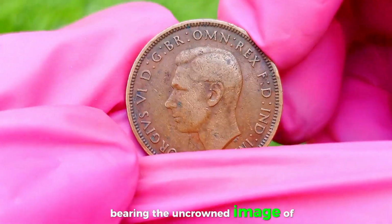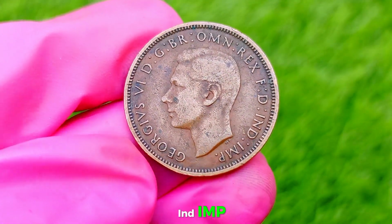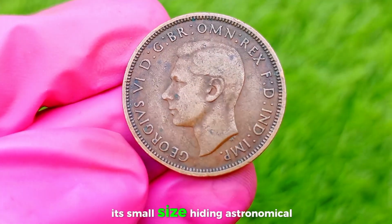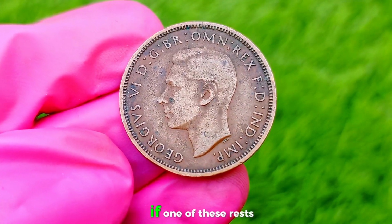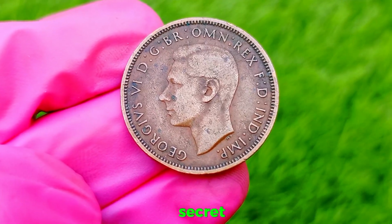Bearing the uncrowned image of King George VI and the ever-rare inscription Ind Imp, this coin stands today as a silent giant, its small size hiding astronomical value. If one of these rests in your collection, you're unknowingly holding a billionaire's secret.